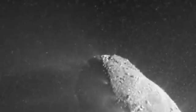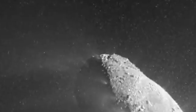We flew by it at a speed of about 27,000 miles per hour, and the spacecraft was slightly below the comet in the sun plane. Who would have thought that we actually get to see a comet close up like we just did? And when we first saw this, our mouths just dropped. Our whole team just dropped.